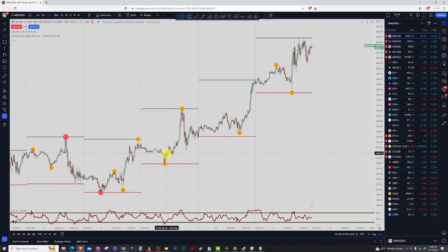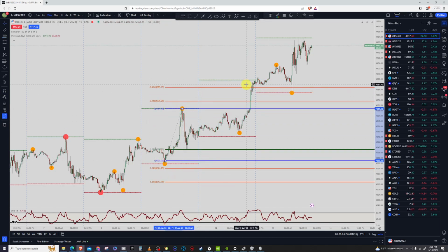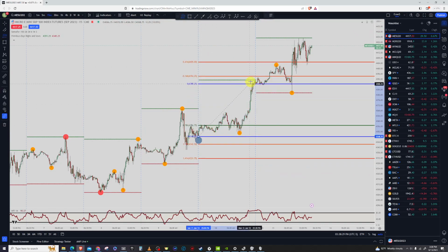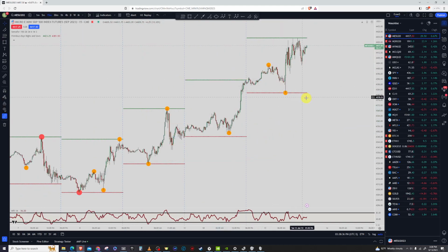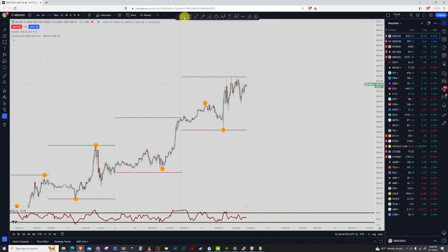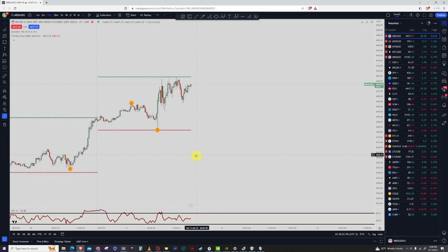Going into the next day, here we go again. It hit the high for the day, and then going into today, it ended up a little bit higher. So going into tomorrow, unless things change, expect it to end up somewhere north of like 44, 40, something like that. So it's definitely in a trend channel going to the upside.